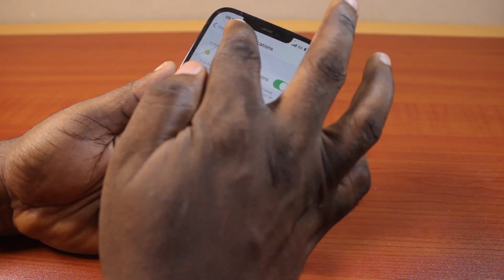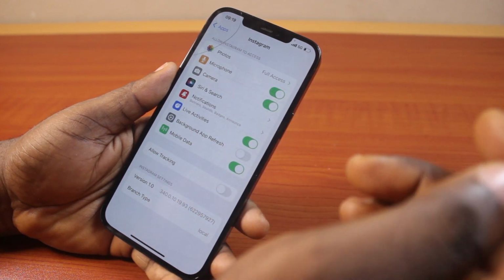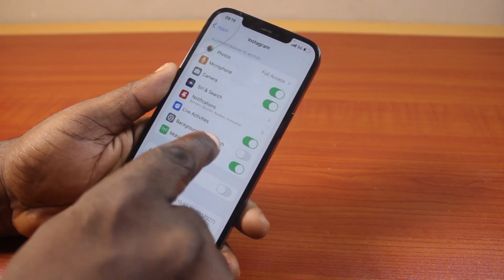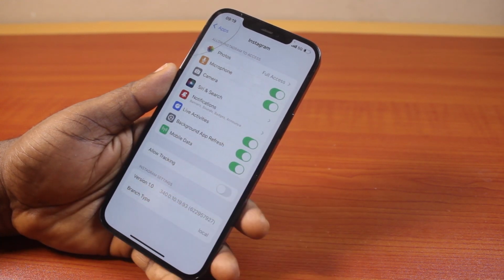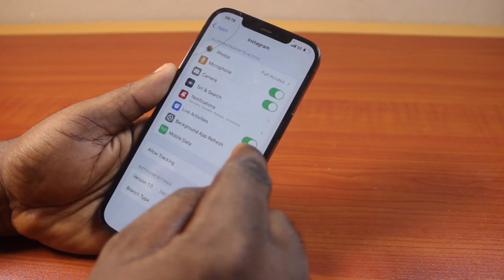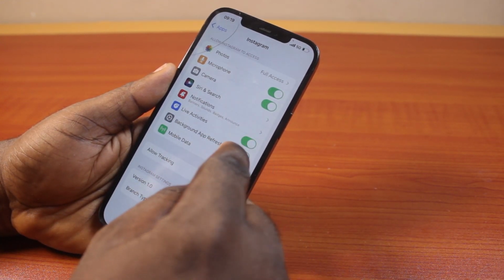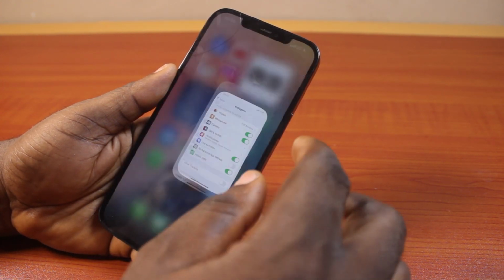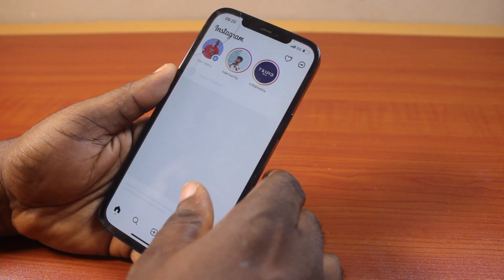Once you're done with this, there is one more feature you need to turn on so that you'll be able to receive Instagram notifications on your iPhone. It is Background App Refresh. Just go ahead and turn this on like this. If this is not enabled, you will not be able to receive Instagram notifications on your iPhone without opening the Instagram app, like this.